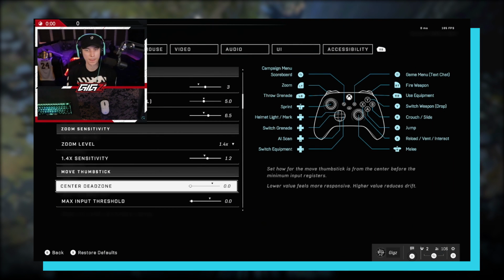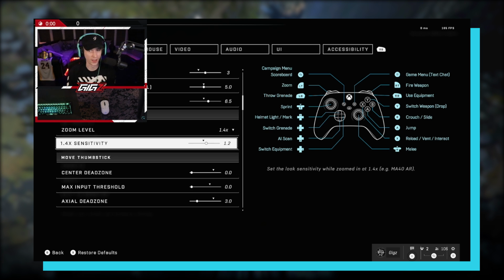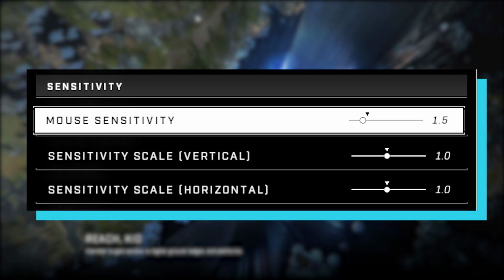Gigz is also very involved in the competitive Halo scene, and like Drew, is a longtime lover of Halo PvP. Not only that, he was involved in providing community feedback in the creation of the game itself via the Forerunner program. His mouse sensitivity is set to 1.5, lower than default, while sensitivity scale, both vertical and horizontal, are on the default of 1. Zoom sensitivities are also left unchanged.